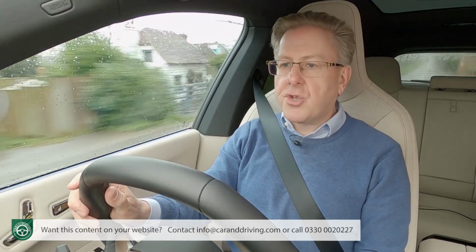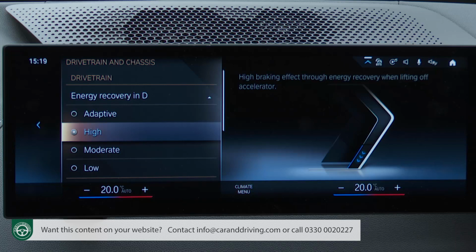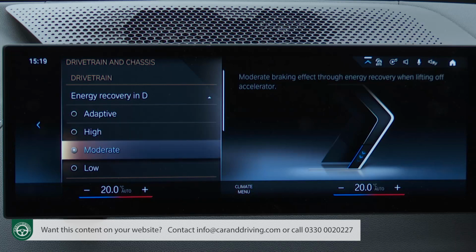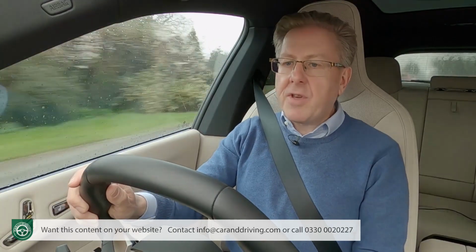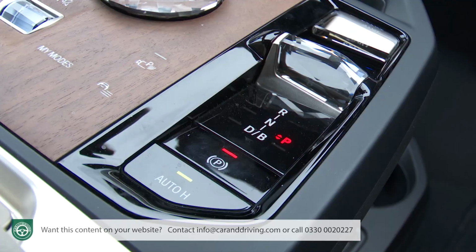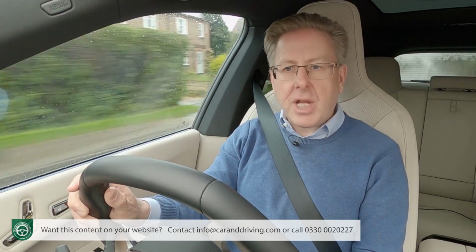If you want to take control of regen duties yourself, a drivetrain section on the centre screen offers high, moderate and low regen settings. And you'll have the opportunity to switch the gear selector into an alternative B position that's more focused on energy harvesting.